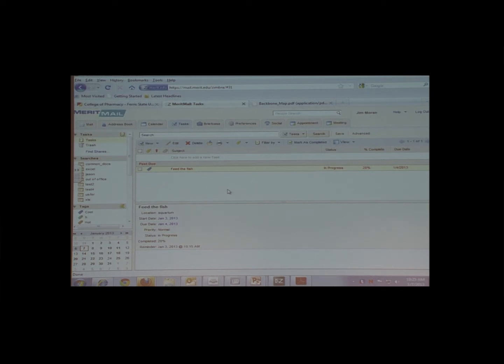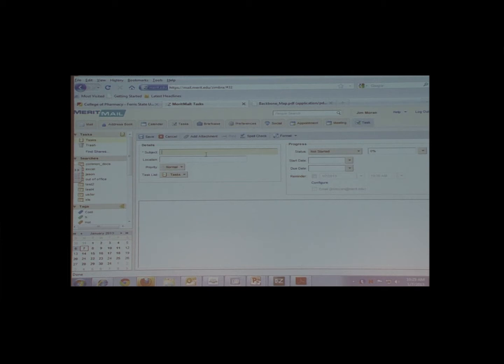But tasks are pretty straightforward. You can create a task. I do this mostly for myself, a reminder that something needs to get done by other times. So I would create a task, and this one we're going to call clean the car. And I can put a status on it. It's in progress, it's not started. I can also assign percentages, which is percentage of completion. And I can put a start date in there when I want that task to start. But most importantly, I can put the end date, right? That's when it needs to get done.